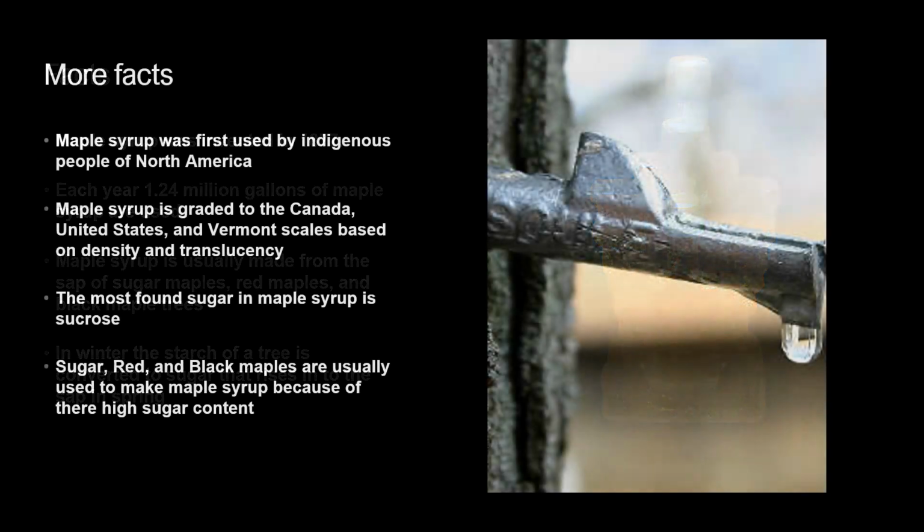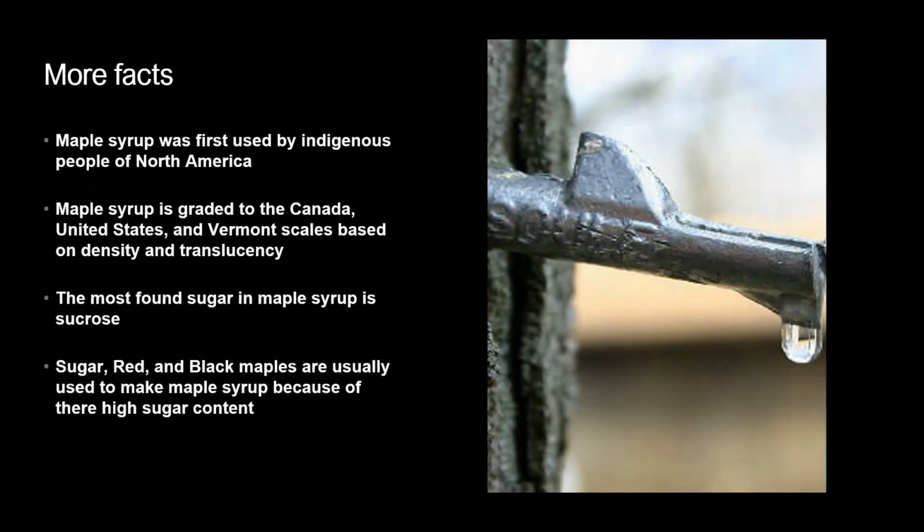More facts. Maple syrup was first used by indigenous people of North America. Maple syrup is graded to the Canada, United States, and Vermont scales based on density and translucency. The most found sugar in maple syrup is sucrose. Sugar, red, and black maples are usually used to make maple syrup because of their high sugar content.